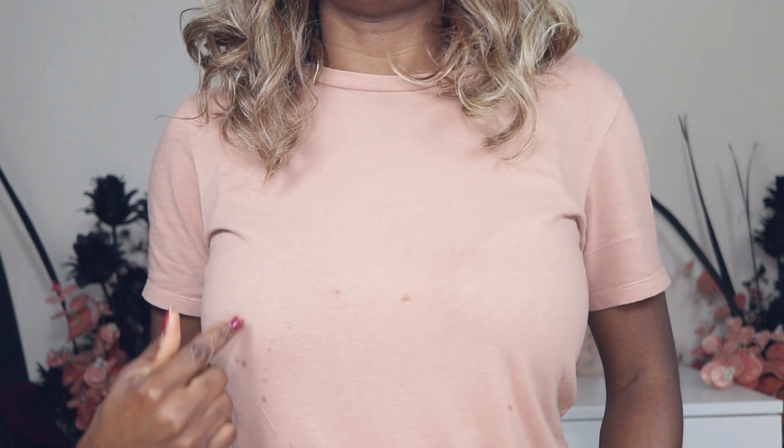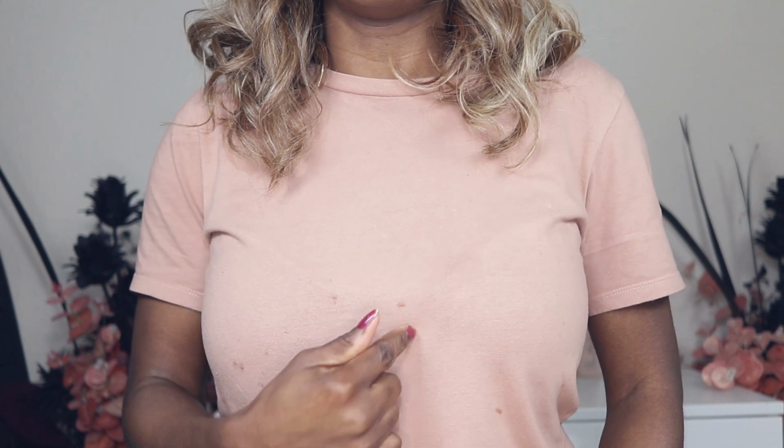So I've been able to do loads of things today, and I've been actually cooking, and if you don't believe me, look at the splatter all over the t-shirt I've got here. I was cooking pasta, so the tomato sauce just went everywhere, all over my t-shirt and everything. So there you have it.